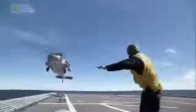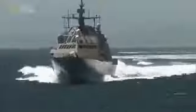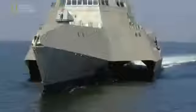Fast. Increase your bucket to left 15. 36 knots and increasing. Versatile. All right, get this done quickly. And deadly. We're green range to kill it. These are the pioneering warships, USS Freedom and USS Independence.